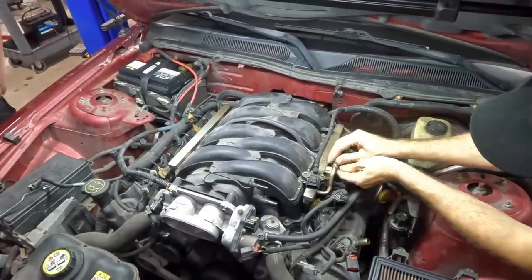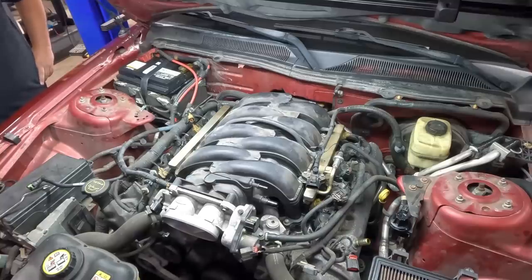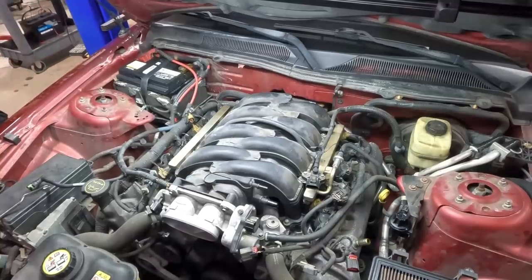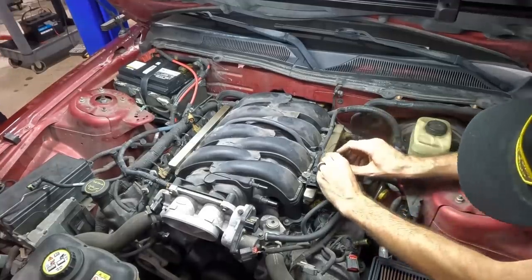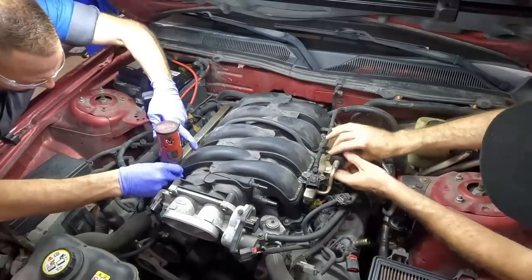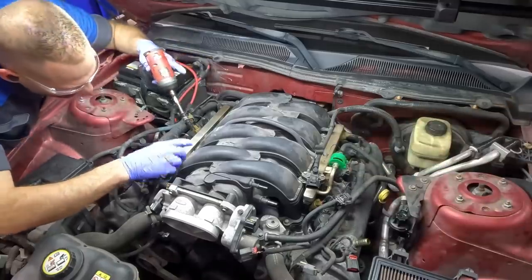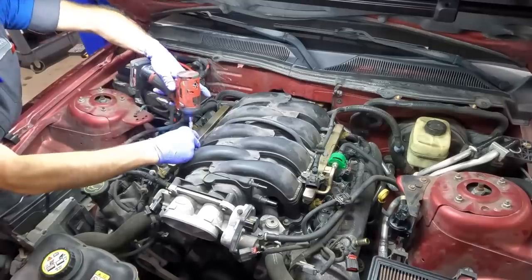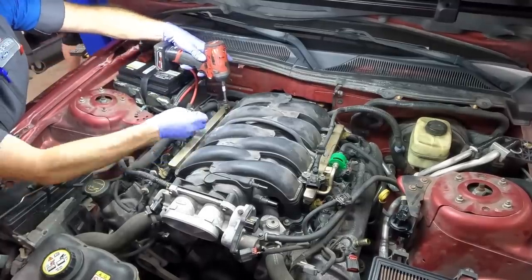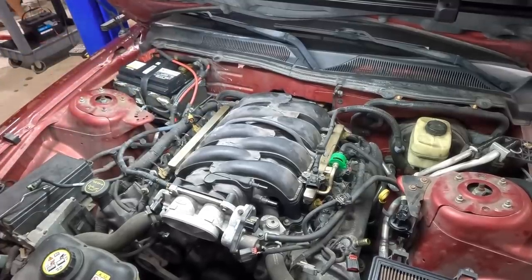Oh, I need an extension. You know where the tools are. Fold it into itself, so you can pull it down. Okay, fuel line disconnect. Coils can stay in the head. Not that one. That one.